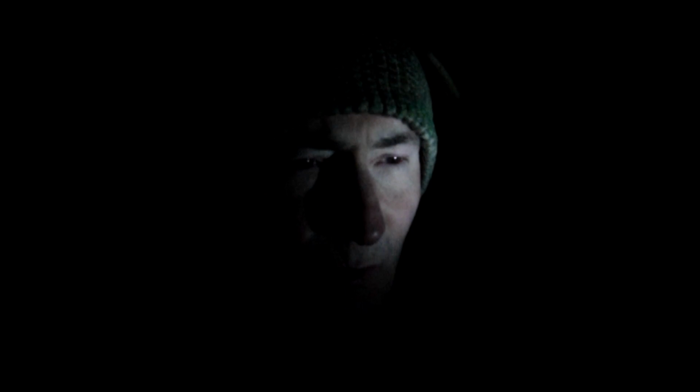Okay guys and gals, I've set up the Basha. I don't think you can see it very well in the dark. There's a paracord going down. I've got the ridge line going across there. But anyway, I'll tell you about it more tomorrow morning.